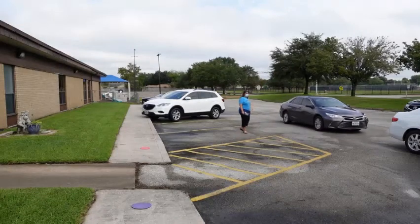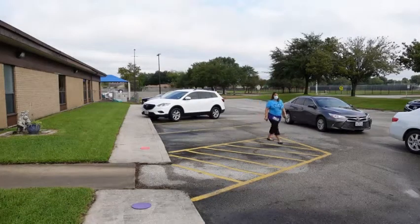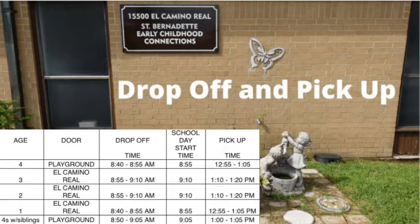If you have two different children and they're supposed to be dropped off at different times, please plan to drop your child off at the first drop-off time and pick your children up at the later drop-off time. This will allow for your children to have their whole school experience.